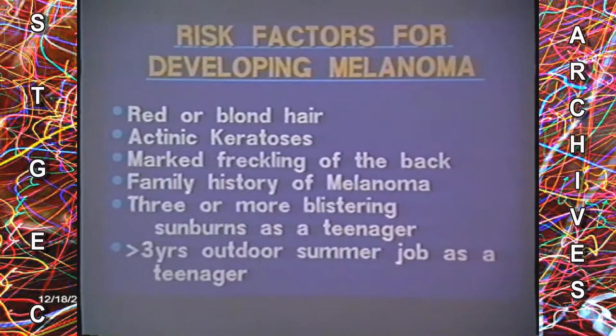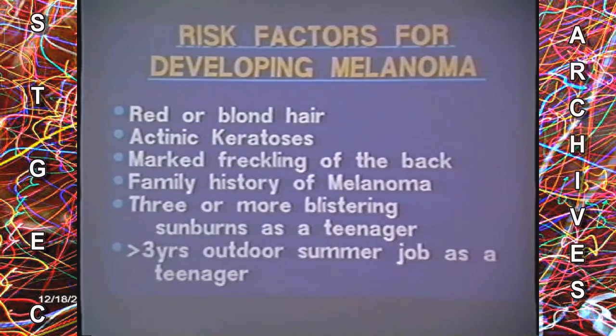Okay, so putting it another way, the people that are fair-skinned. Now, just because somebody is blonde doesn't automatically mean that they can't tan. So, if you're blonde or red-haired and blue-eyed, and you've got freckles, that's an individual that is really sensitive to the sun. Actinic keratosis is a major marker for those that have poor ability to tan well.